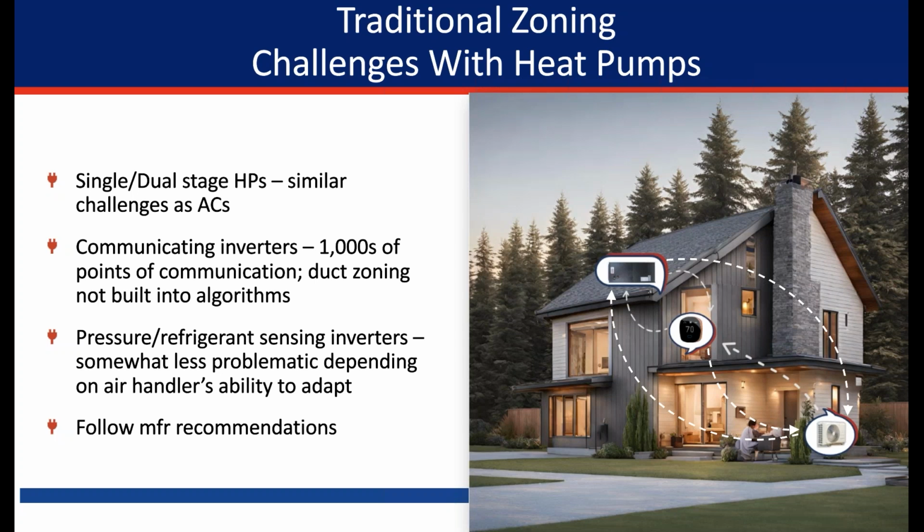Then there's also these other ones that aren't communicating inverters. These are called pressure and refrigerant sensing inverters. There are a couple of trade names out there, but these are inverters that operate off of the refrigerant temperature. So if you shut off part of the airflow to the system, the refrigerant temperature gets really cold in cooling, or really warm in heating, and that's what makes the outdoor unit slow down. The problem with those systems, and what we've seen, is if they're put in on duct systems that aren't perfect, they never really get to operate at full speed, because it always thinks there are airflow issues because we're not moving enough air across our coil. So, a whole different set of problems.